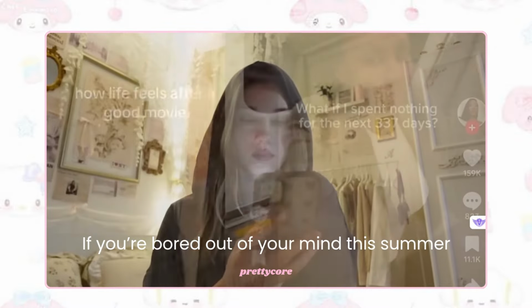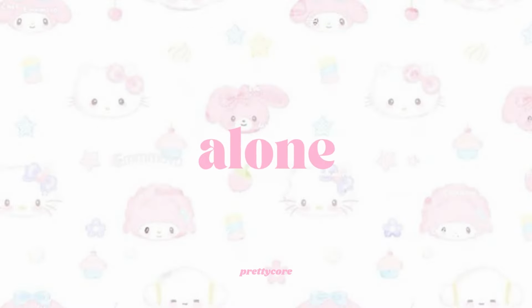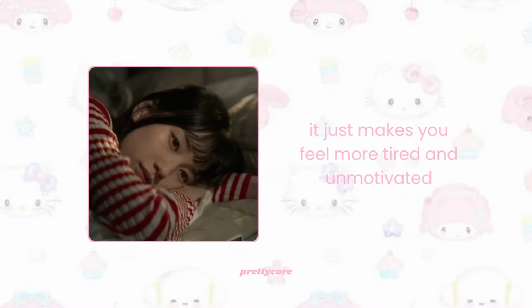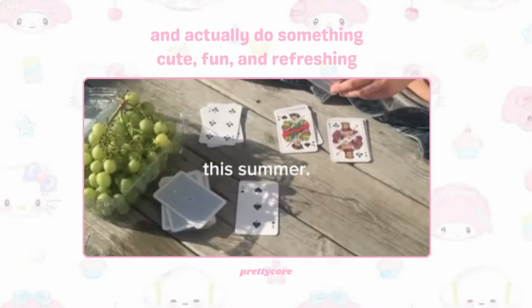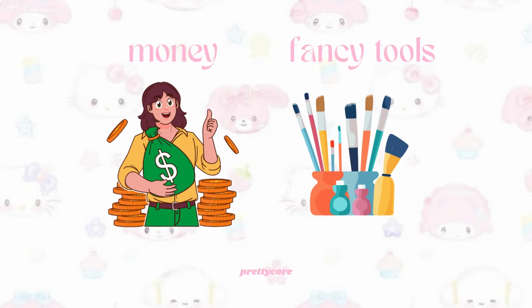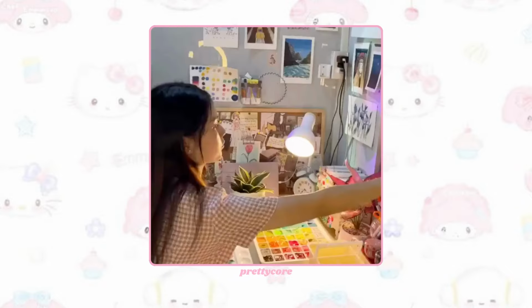If you're bored out of your mind this summer and stuck doing the same things every day, you're not alone. Scrolling on your phone might feel fun for a while, but deep down, it just makes you feel more tired and unmotivated. This is your sign to stop wasting your summer and actually do something cute, fun, and refreshing. You don't need a lot of money or fancy tools, just a little creativity and the urge to try.